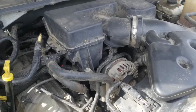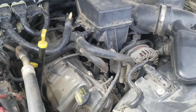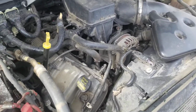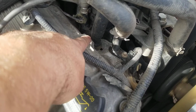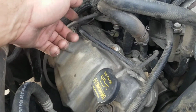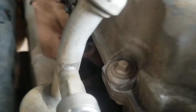I'm still gonna pull the spark plugs to check them. This particular 6.2 liter uses 16 spark plugs. It's got spark plugs at the top, like a 4.6 or a 5.4, but then you have a cable that comes up the ignition coil, and you have spark plugs at the end of the cable.